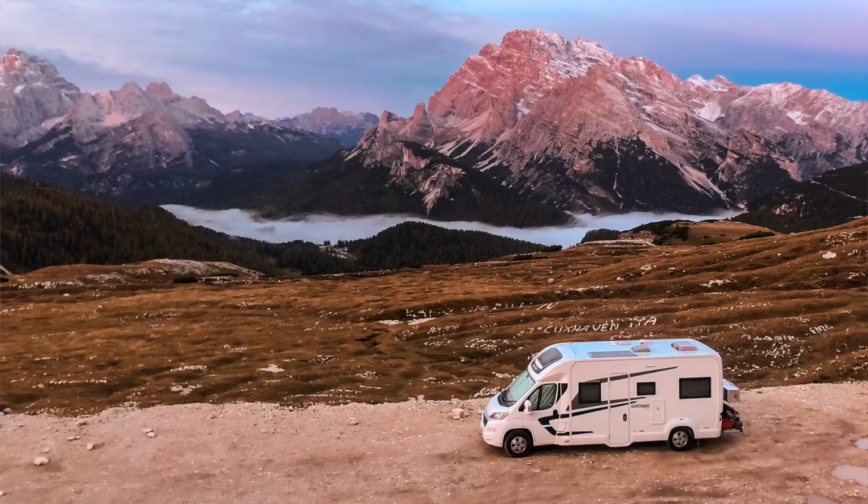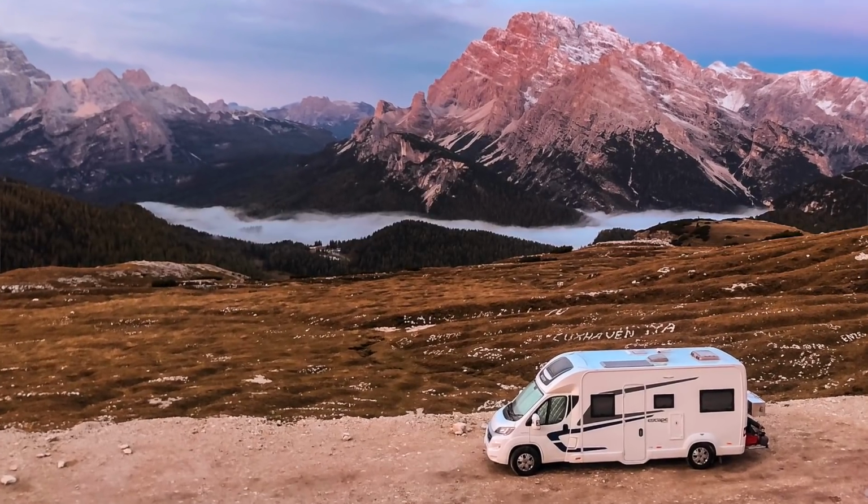Now, we've got a Swift Escape 685. We've had it for almost a couple of years now, and we love it. We still love it. We still love the layout. We've got an end lounge. We like all the things about it, but there are some things about this van that drove us nuts.